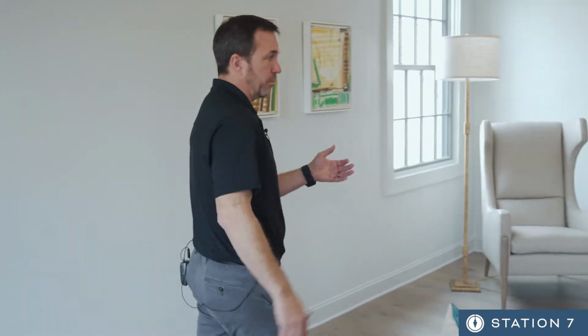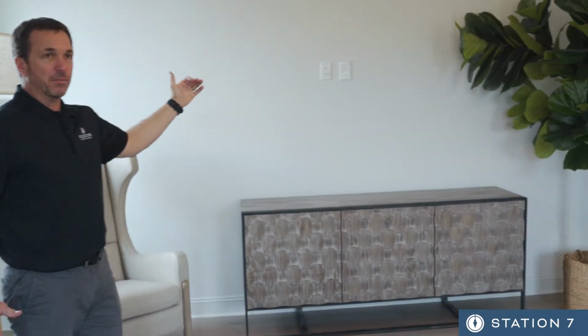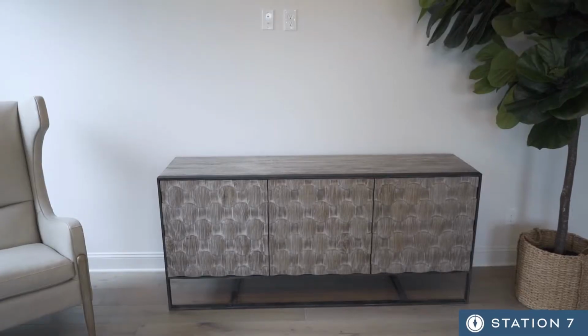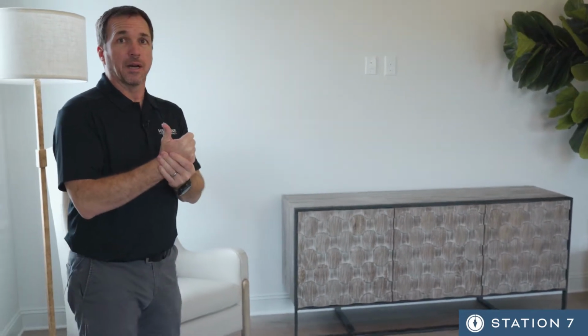The other thing we're gonna point out is Samsung is going to display their frame TV. So it's not up yet, it'll be up this week. But when you get here, it basically is going to look like a piece of art hanging on the wall, and we'll give you a remote to turn that on, or maybe even a voice command, and it'll go from a beautiful piece of art to a TV. And so that'll be kind of the demo for this space.